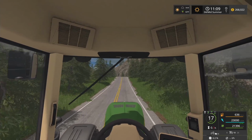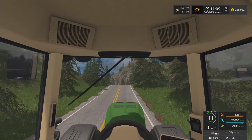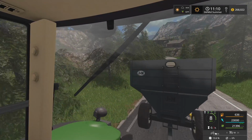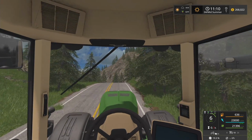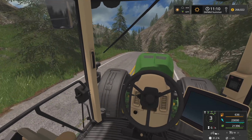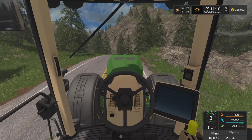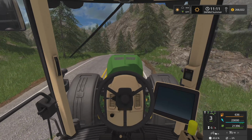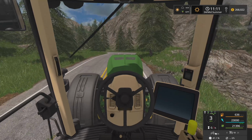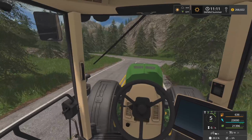Well, this incline right here, that's a big deal when you have realistic physics. And many, many tons of load back there. Come on, 8530. Find some grip. You got, you know, almost over 40% wheel slip. Come on. There you go. This thing's a beast.